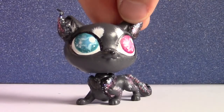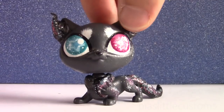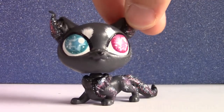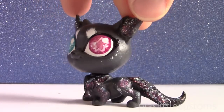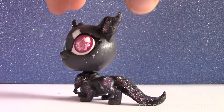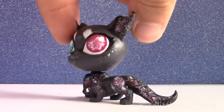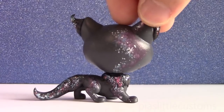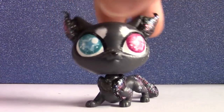Then we have the first extra custom that I made. This one was inspired by Nebula. I wanted it to look really cool, to feature lots of glitter as well as have these big eyes that would stand out. So as you can see, it features tons of glitter, tons of little stars and sprinkles, and I think that it turned out really lovely. I actually reshaped the tail as well as added the fluff around the neck as well as added the fluff on the ears. And as I said, it features tons and tons of glitter, and I really love it. This custom is going to be up for grabs as well, as I said previously.